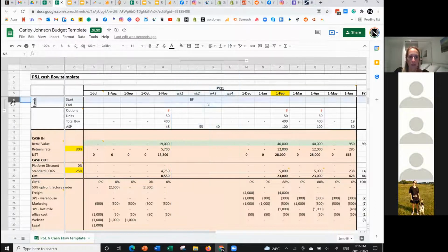But what would happen here is your sale events. So when do you think you're going to have highs and lows in your sales? And this is a starting point. This is just literally saying, in this month, I've got 8 options. My units were 50 per that. So my total buy, I've got 400 units that's coming into the business, brand spanking new, 400 units. And this is the ASP.